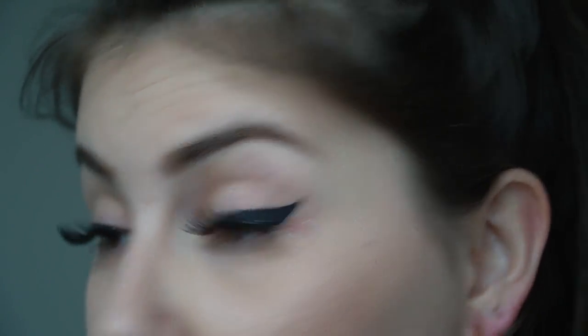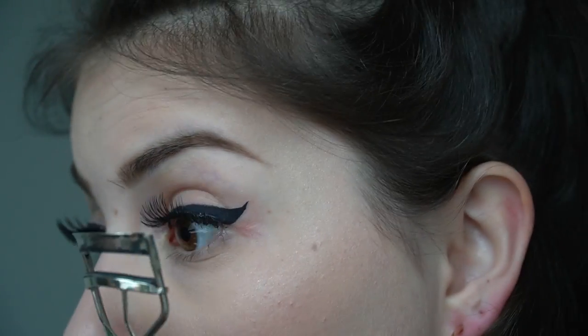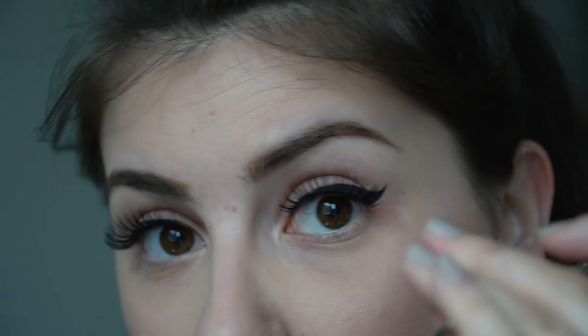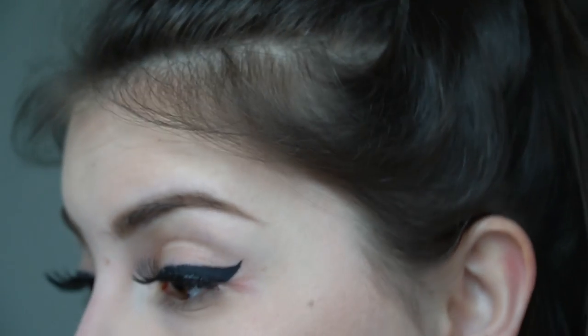Now, I wait a few more minutes to go by. I wait closer to 5 just because you don't want to risk ripping out your eyelashes. You want to make sure they're dry because you just put a wet coat of mascara on. I would take my eyelash curler, this one is from Umera, and I will curl them together so they blend as one. I just do a little squeeze.